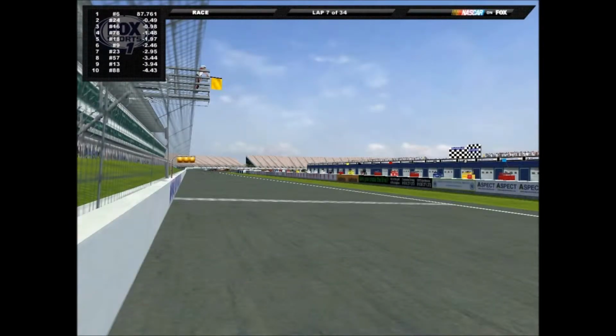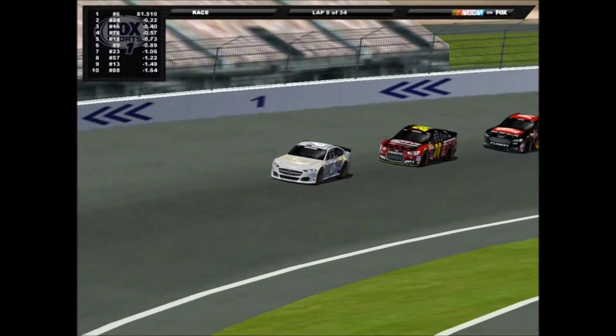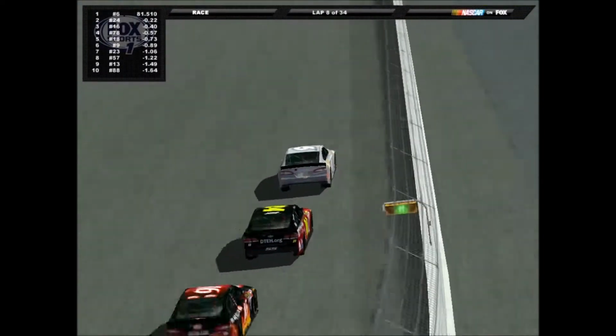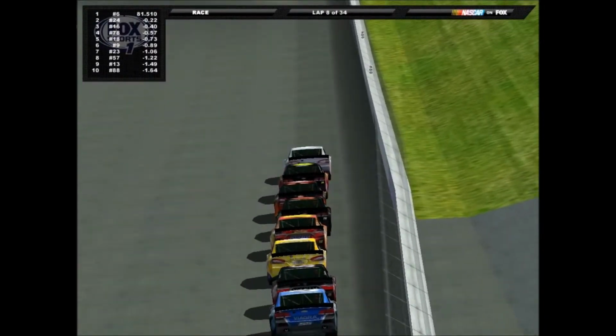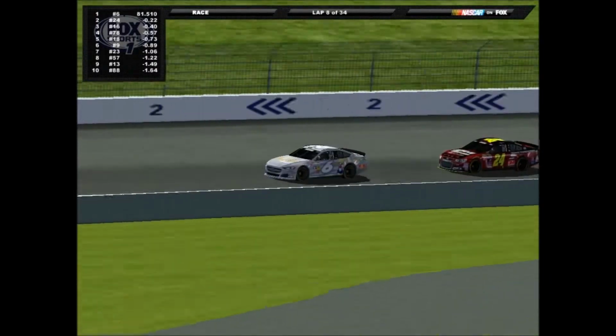Here we go. We're getting ready for the restart. Green flag is back out. We're back underway here at Rockingham, UK. Now the 6 car didn't pull out to a big lead like he did on the start of the race. So it's going to be interesting to see if the 6 car can still hold these cars behind him.